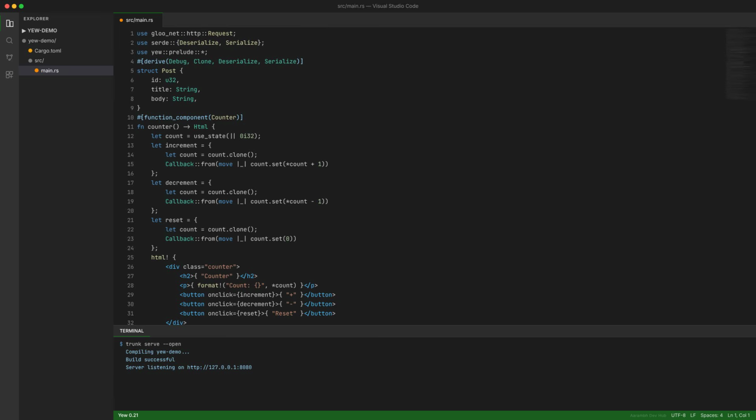spawn_local from wasm-bindgen-futures is how you run async code in response to an event. The browser environment is single-threaded, there are no OS threads, so you spawn a local task that runs on the browser's event loop. This is the pattern for all async operations in Yew. Run it with trunk serve --open.